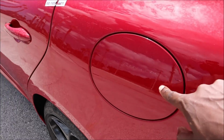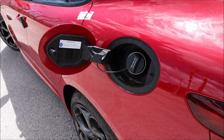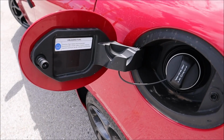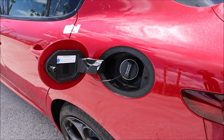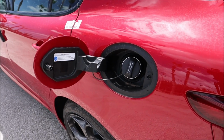When it comes to your fuel economy, 27 combined city and highway, 24 city, 33 highway, premium fuel only. Same driving dynamics for the most part as the Veloce. So the extra active suspension and everything like that doesn't change up your fuel economy, which is a good thing to know, right?